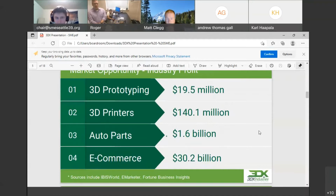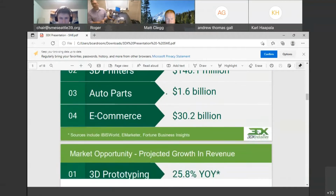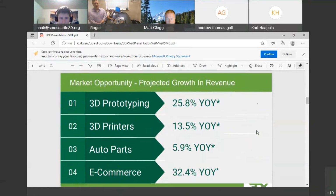And because of the cost of 3D metal printing now, the speed, the machine, the ease of use, we're able to get competitive with part prices. And a lot of creative engineers are helping us bring that along also. So a little bit here, it talks about the market opportunity, projected growth rate.